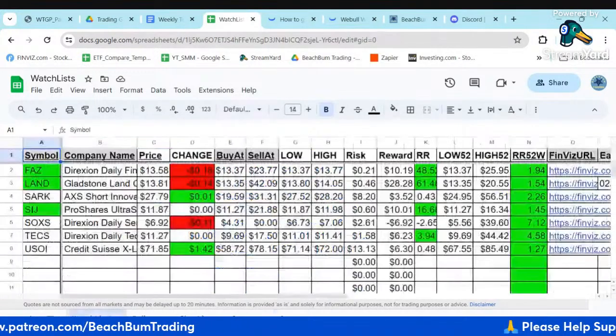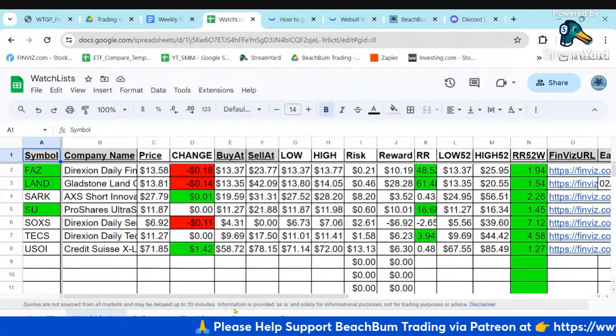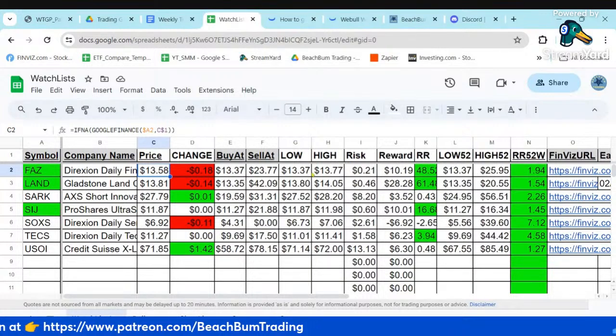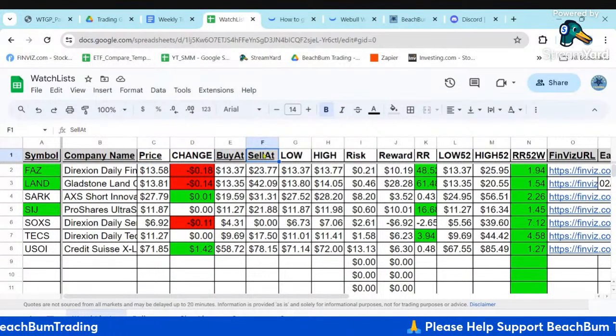So again, kind of a one-stop shop where I can watch all of our various watch lists in near real time during the day. Again, there's about a 20-minute delay in these Google Finance functions. So the white columns are Google Finance function based, and the gray columns are automatically populated at the end of each day by our automated system.